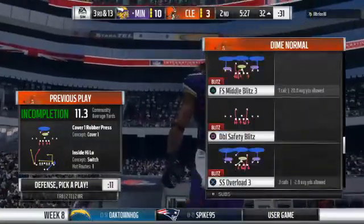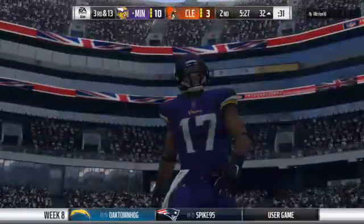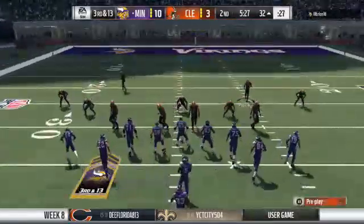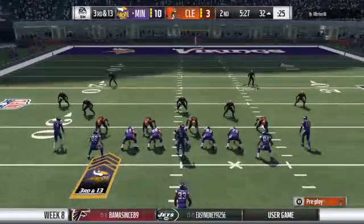Yeah, but had his hands on it for a second. Would have been a tough catch, though. Falls incomplete. The Vikings on 3rd down. Just 1 for 3 thus far. This is going to be 3rd and 13.